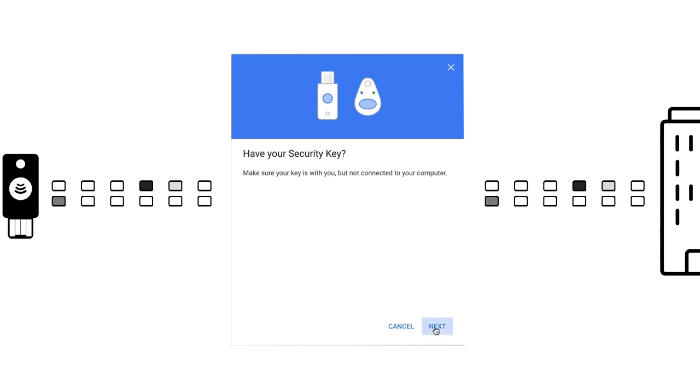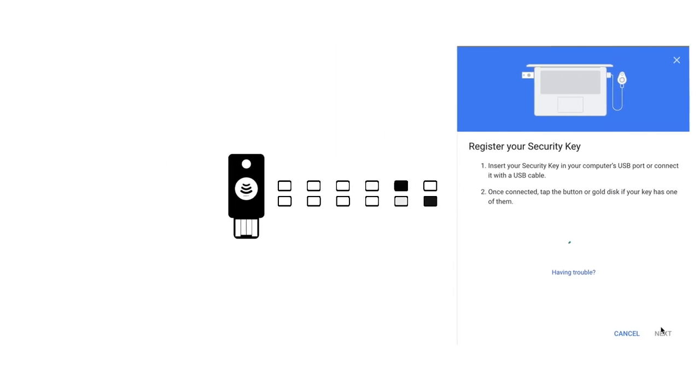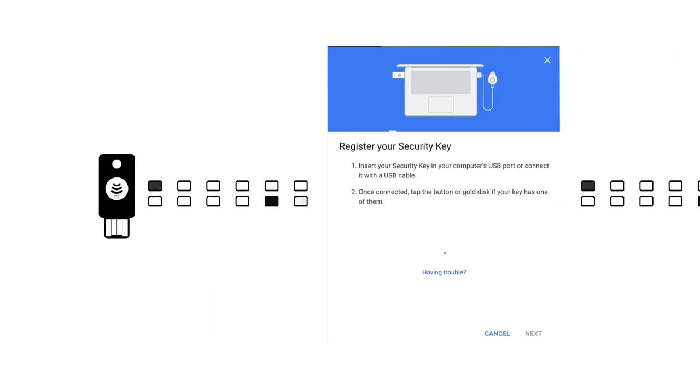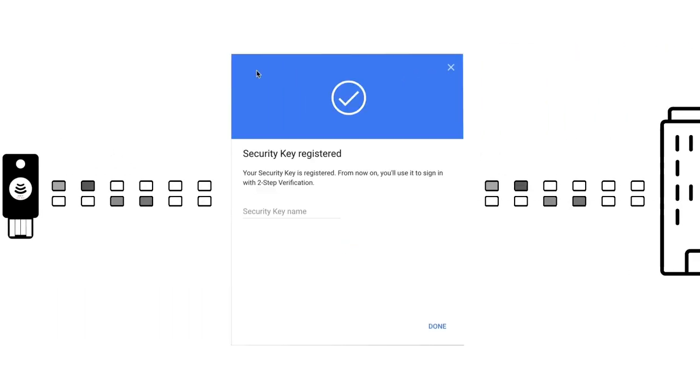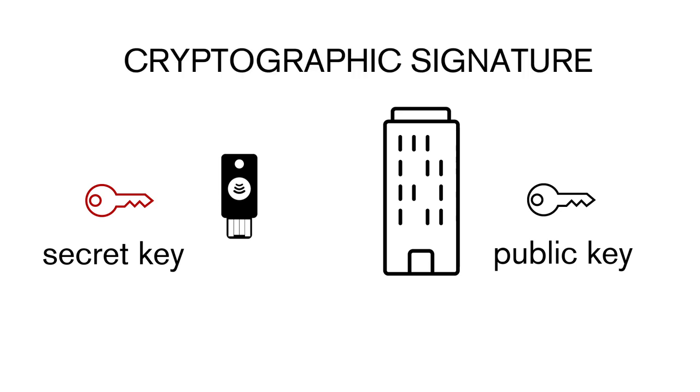Now, let's have a look at how they work in the background. When you first register the token at a website, the token and the website will exchange some information. The token will register the URL of the website and will create two numbers, or better, cryptographic keys. One secret key and one public key. The token will give the public key to the website and will keep the secret key to itself. The secret key will never leave the token. Both keys together, the secret and the public key, allow this token and the website to use something that is called a digital or cryptographic signature.